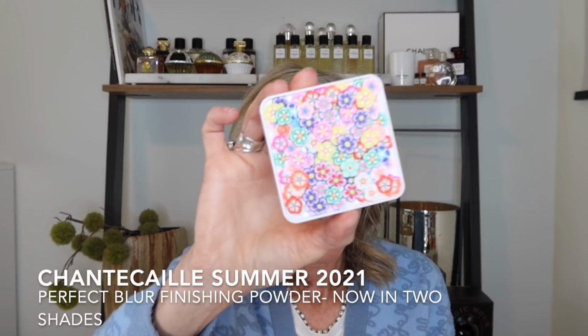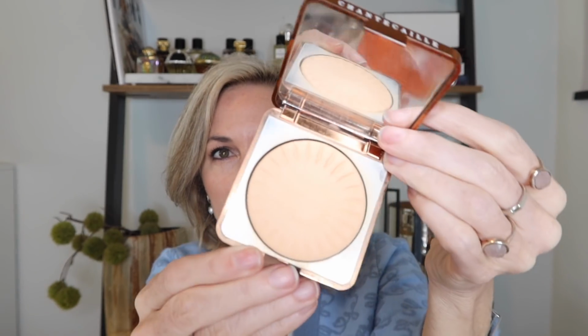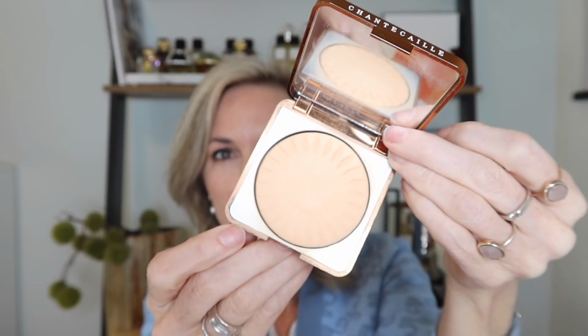So you guys, today we're going to play with the new Flower Power collection. There are 4 pieces to this collection. They have the Perfect Blur finishing powder, and this is one of their bestseller gel powders that I love. I have it in the old version, and this is the hummingbird packaging, and I'll just show you. Let's see if you can see, but this is very well loved. I'm actually about to hit pan on this, so we're super excited to get the little Flower Power collection.